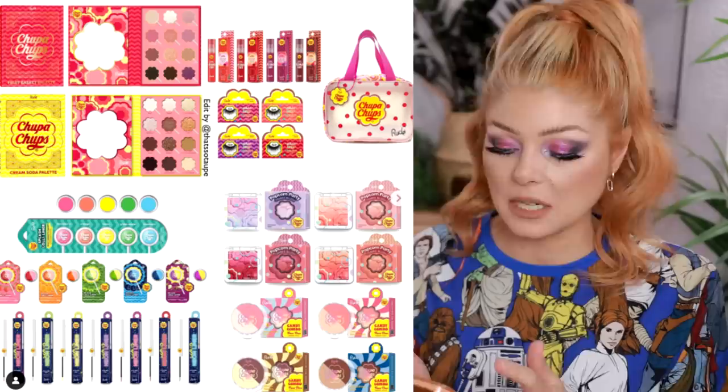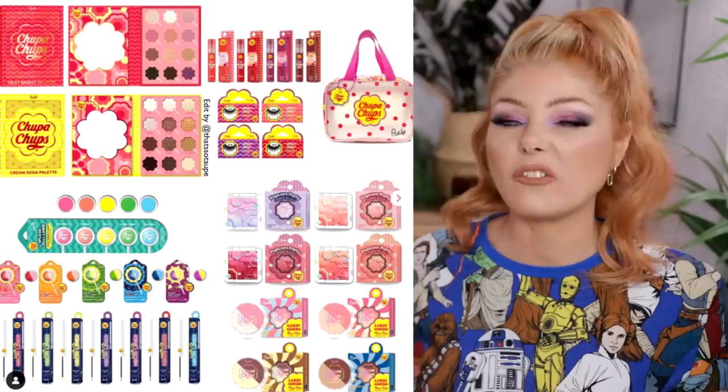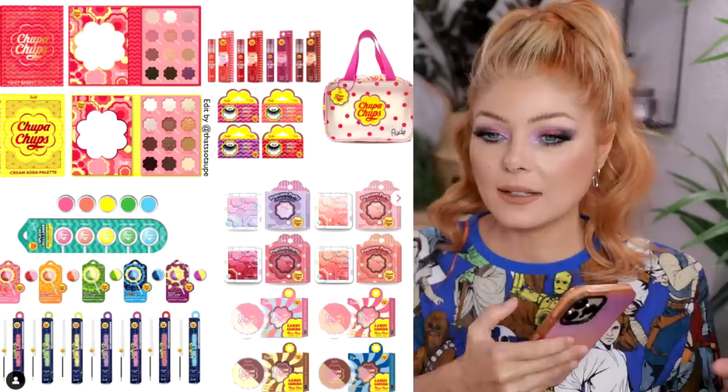I don't mind candy brands doing collabs with makeup because I feel like it's a fairly easy concept to develop into makeup products, but I just don't understand where they ended up. How did they start from a lollipop brand and end up with two nude eyeshadow palettes? How was the discussion in the boardroom where that happened?